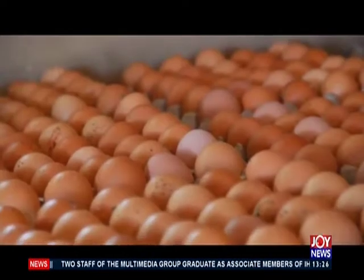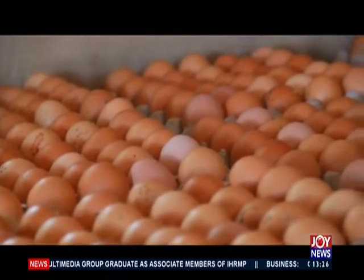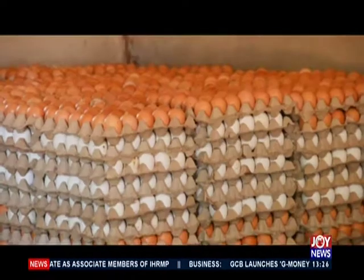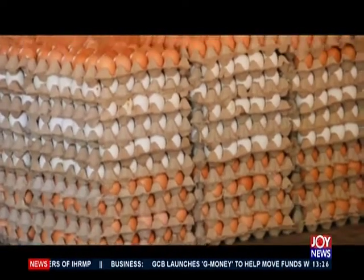Sometimes we make profit from the sale of the eggs. I am able to get between 170 and 180 crates of eggs a day, and customers rush to buy them. But sometimes I hardly get people to come and buy. Yesterday, for instance, I had a lot of eggs, but no one came to buy. I had to beg someone to buy them on credit.